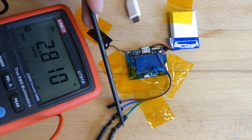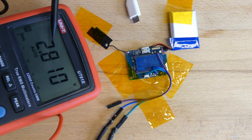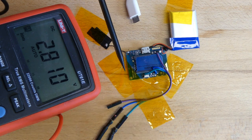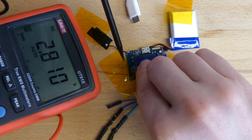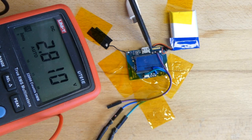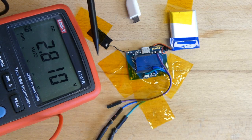And here we can see it is connected to the multimeter and it is reading 2.8 volts. So by default, this pin is pulled high. And whenever we press on the switch, it shorts it to ground, pulling it to 0 volts, and then this is detected as a button press.